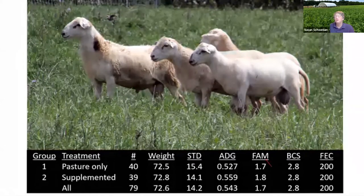So this is June 26th. So this is the start of the study. The acclimation period doesn't count. They were all grazing together. So as you can see, we've got about 40 lambs in each group. We were one short on the supplemented group. Very similar weights, standard deviation about 14, 15 pounds.